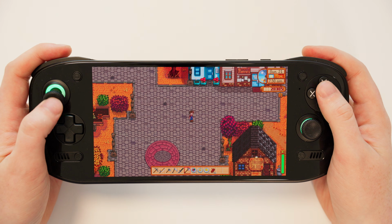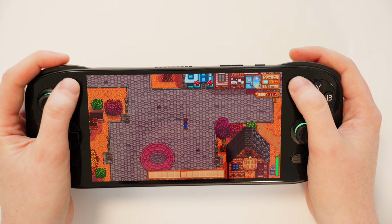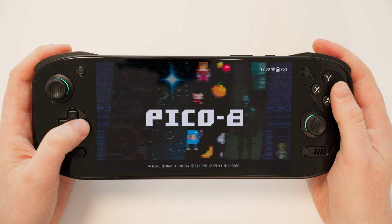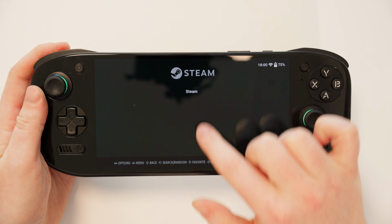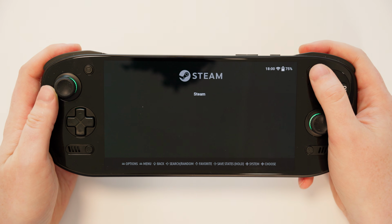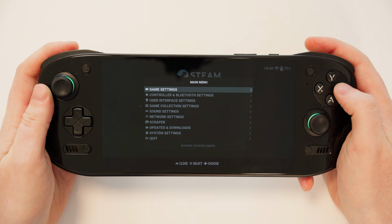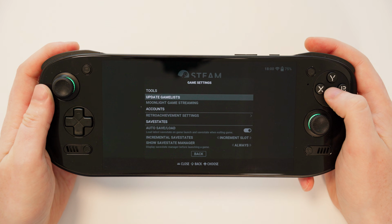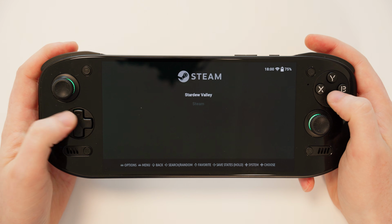Let me also show you one more cool thing. Let's quit out of the game by holding the Select, Start and L1 buttons. Now back in the main menu of Rocknix, we have a new Steam section. If we choose that, all of our games will populate here. You can see right now I only have Steam. That's because I need to update the game list. Hit the Start button, choose the first option, Game Settings, and once again the first option, Update Game Lists. Yes. Now I have Steam and Stardew Valley.